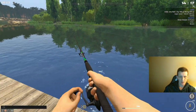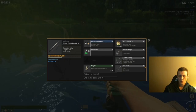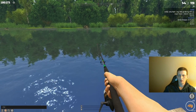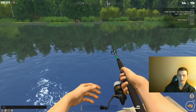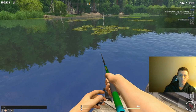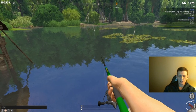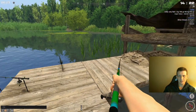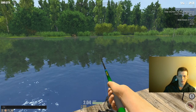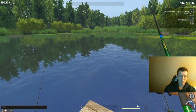All right, this is way too slow. So let's do an experiment with this one. Let's set this up at zero hook and let's try mealworm, see what happens. Kind of over here into this deeper area. That's just not doing anything. I don't know what to try. We go 2 meters deep, right over here. I don't know.